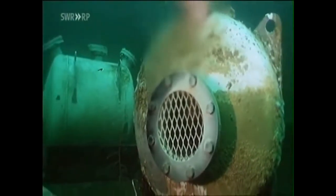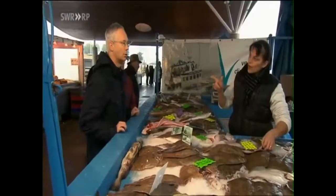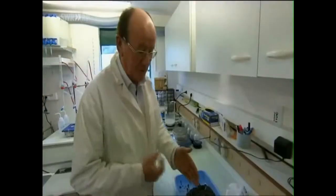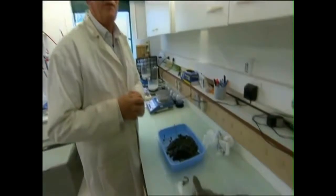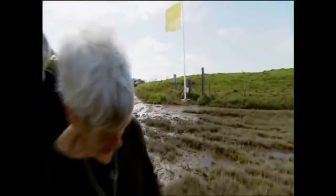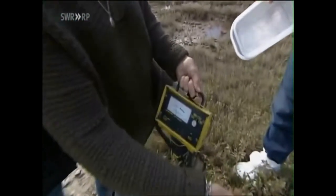We have been conducting research for a year now in an attempt to find out what became of the barrels of nuclear waste. We also discovered pipes through which the nuclear waste is pumped into the sea. We visited fish markets, met experts, as well as a lot of people who are scared about radiation.